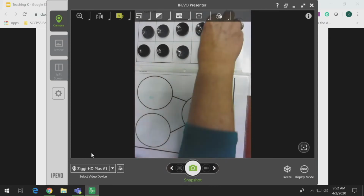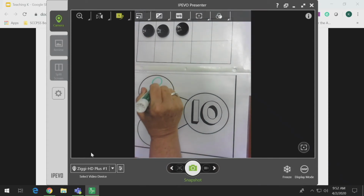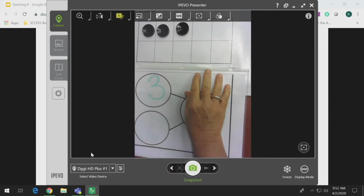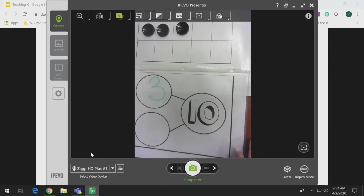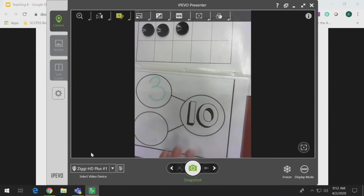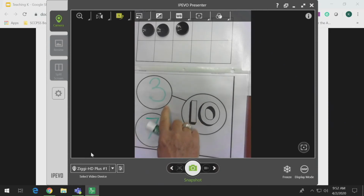If we have 3 objects, how many more? Are you ready to count? You do yours at home. Fill in the missing spots and tell me how many more you're going to need to make 10. Come up with 7? I hope so, because 3 and 7 make 10.